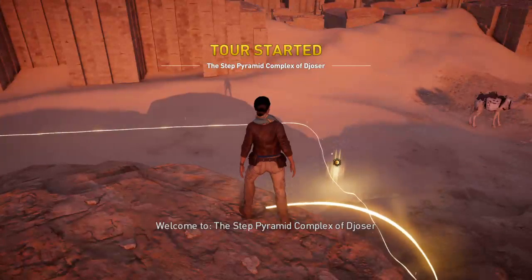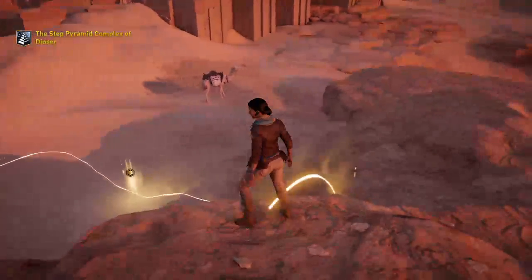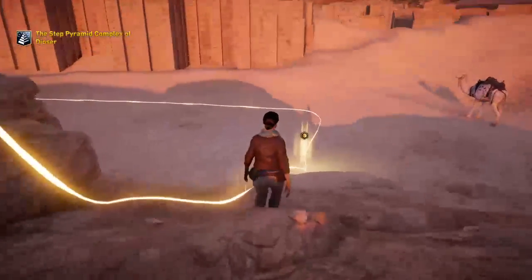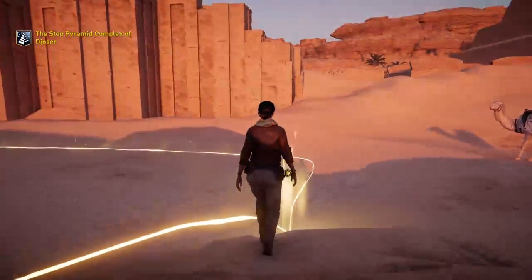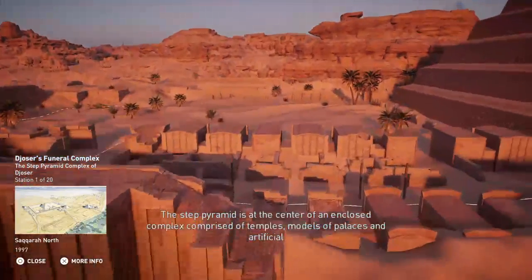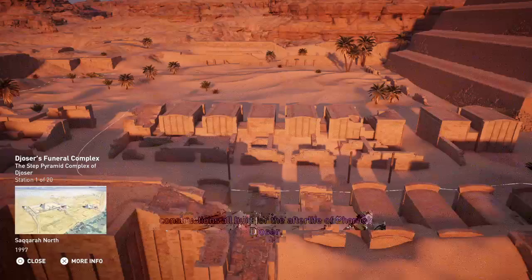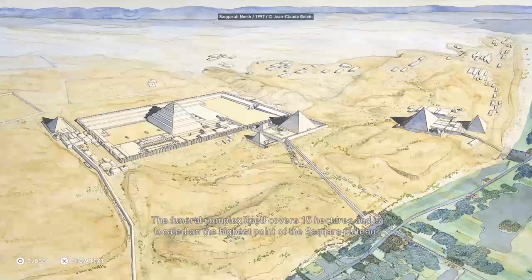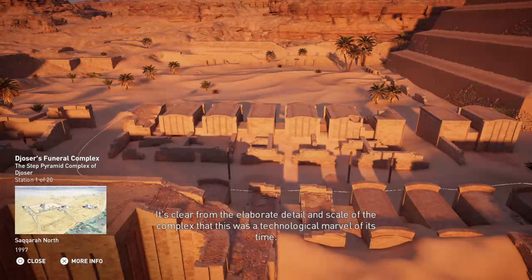Welcome to the Step Pyramid Complex of Djoser. The step pyramid is at the center of an enclosed complex of constructions, all built for the afterlife of Pharaoh Djoser. The funeral complex itself covers 15 hectares and is located on the highest point of the Saqqara plateau. It's clear from the elaborate detail and scale of the complex that this was a technological marvel of its time.